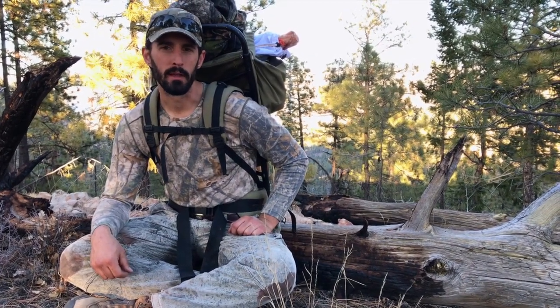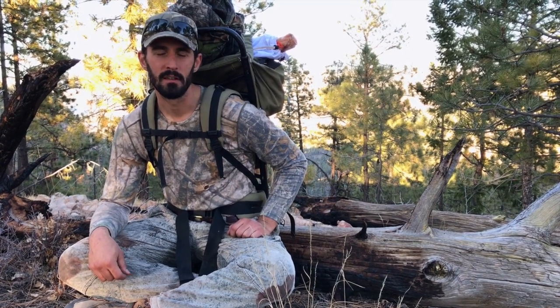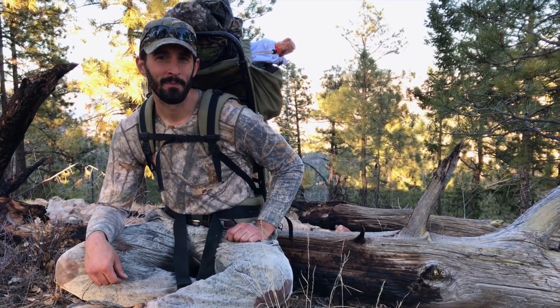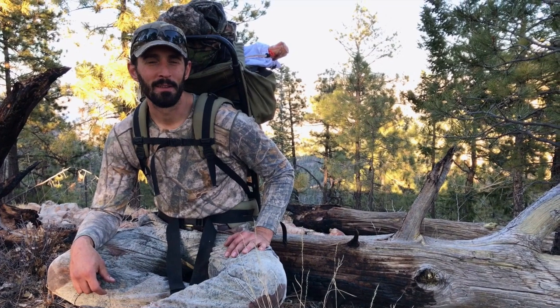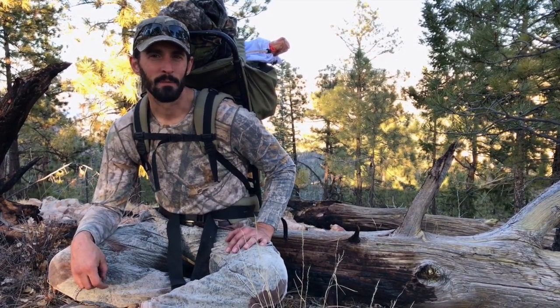Then tomorrow we'll get up and pack out that last trip, front shoulders and a skull. We'll call it quits for our first elk hunt. It was awesome. Gonna cook up some elk steaks tonight. Had my first taste of elk. It's gonna be badass.